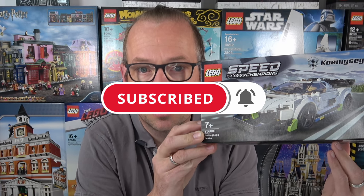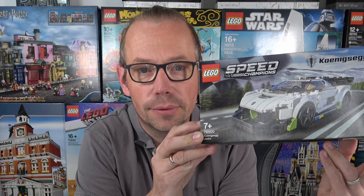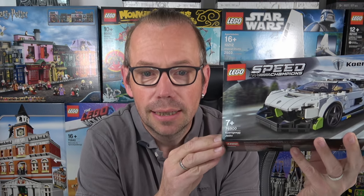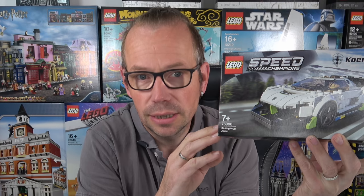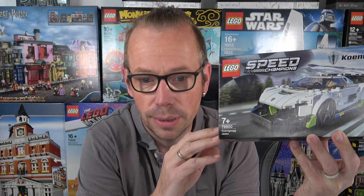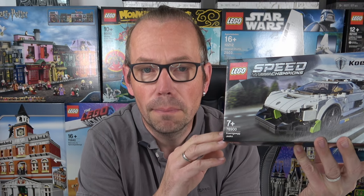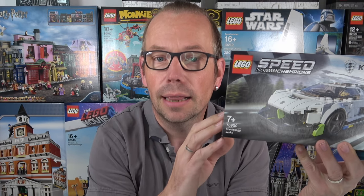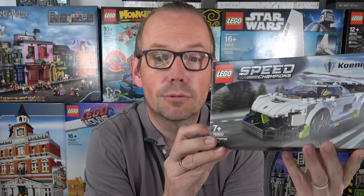Koenigsegg is a Swedish sports car manufacturer, and Jesko is the name of the father of the boss of the Koenigsegg brand. And this original car was released in 2019. Only 125 cars are produced. All of them are sold out very quickly, but the price for the original car is over $2 million or euros, so very, very expensive. This Lego replica of the set contains 280 pieces and the price is $20 or euros.